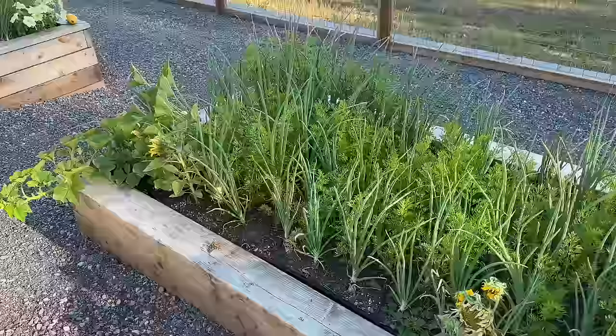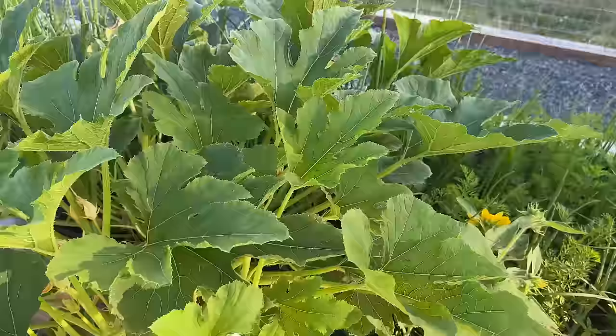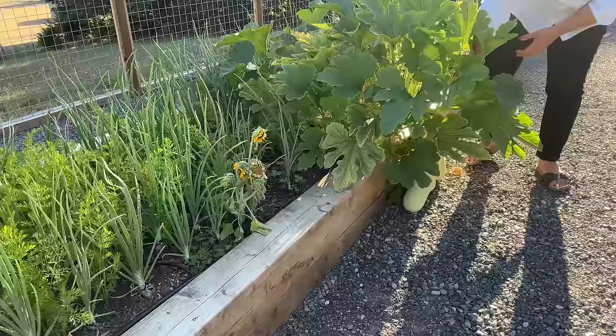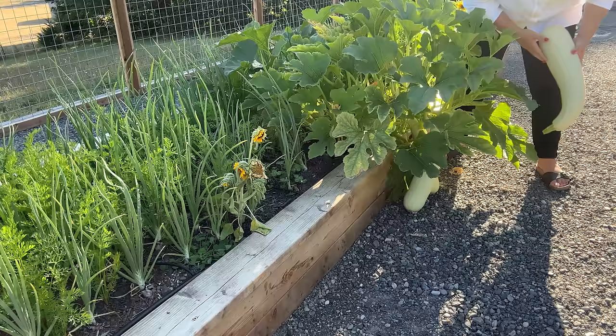This bed has more of our onions in it and carrots. So some of these onion tops I'm going to harvest this week, but I've got another one of these white long zucchinis, and look, it's ridiculous. I think these just might be the most prolific zucchini I've ever grown. It's called a long white zucchini. Here's another one.